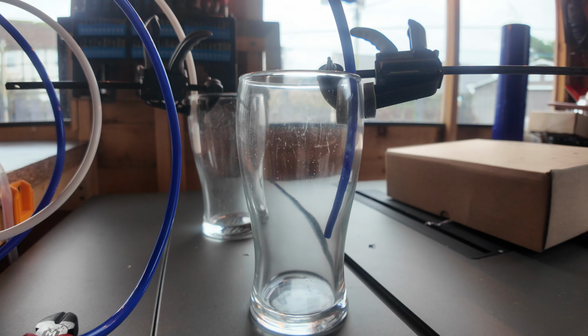I just realised as well, I put clear water in this and I don't know what the white tube is and what the blue tube is, so I don't know which one's the clean and which one's the dirty. So I'm going to have to guess when we get to the end. The one that's got the least bits in it is the one that we're going to be using. Let's give it a go. Let's see what happens.